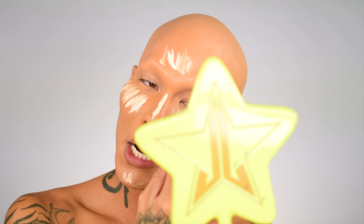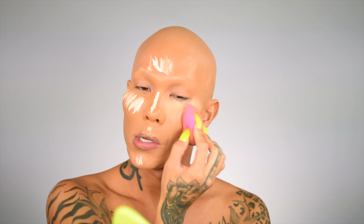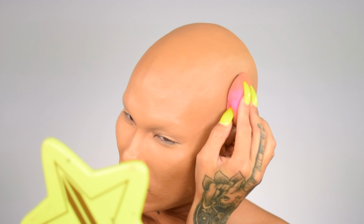So you guys, I'm just gonna take the highlight and really highlight the face. Because I have no brows, I really want to spread that highlight around. Everything is set. I'm gonna contour my cheeks just a little bit, you guys. That did nothing. I'm just gonna lightly do a little concealer, just like that, and really press that into the skin. It feels so weird to put makeup on my head. So now we're gonna go ahead and set the foundation completely all over.